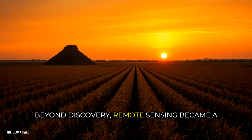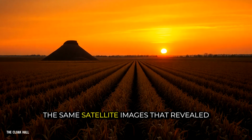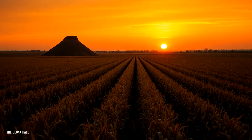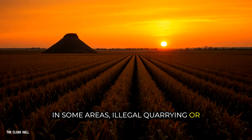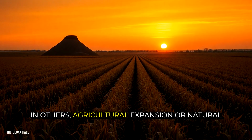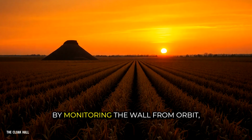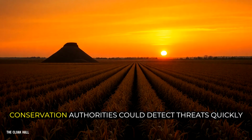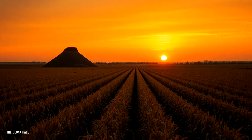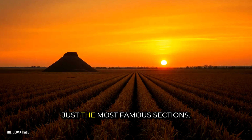Beyond discovery, remote sensing became a powerful tool for preservation. The same satellite images that revealed hidden walls also showed how they were deteriorating. In some areas, illegal quarrying or road building had cut through ancient ramparts. In others, agricultural expansion or natural erosion was slowly leveling the remains. By monitoring the wall from orbit, conservation authorities could detect threats quickly and prioritize interventions. The technology allowed them to see the entire system at once, not just the most famous sections.